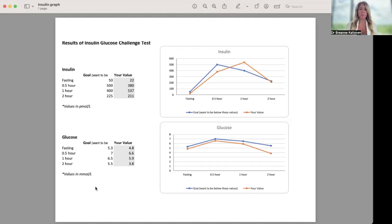I'll see individuals in my practice where their fasting glucose is fine, or maybe slightly elevated, but then at the half an hour, 1 hour, and 2 hour mark, their insulin is still going up. And remember, insulin is a storage hormone. It says store energy, store body fat. So if your insulin goes up and up and up, the amount of time it's going to take for your insulin levels to fall back down is quite significant. And that means that you cannot get into this quote unquote fat burning until the insulin levels come down. So the amount of time that you're exposed to that insulin is much greater.